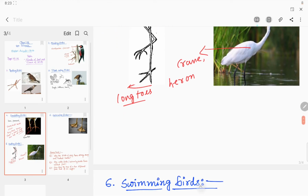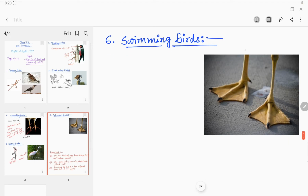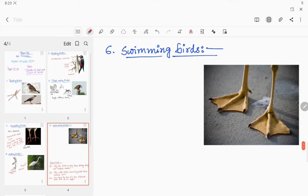Now the last portion, that is swimming birds. You know who are the swimming birds? Birds like duck, swan, they are the swimming birds. Why are they swimming birds? Because the duck and swan have webbed feet. These are called webbed feet.